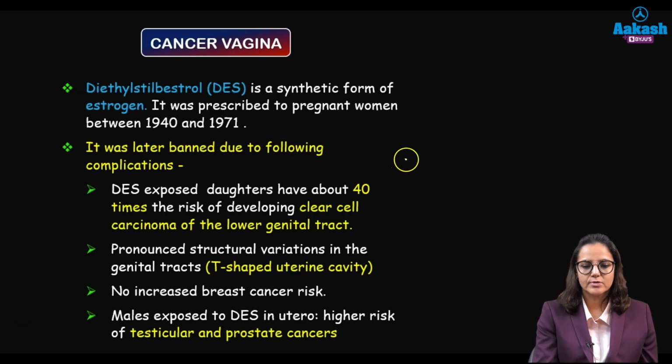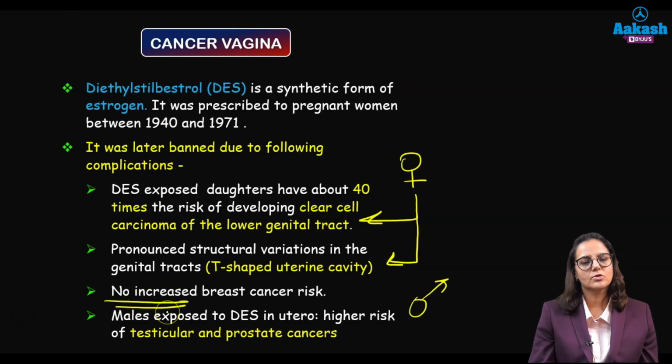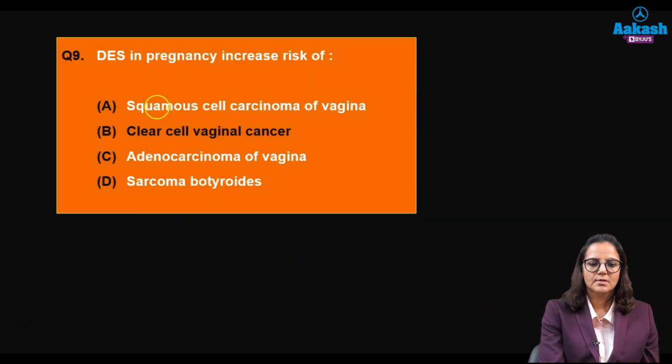If the female child was exposed to it in utero, she had increased chances of developing clear cell carcinoma of the lower genital tract or a T-shaped uterine cavity. And if the male child was exposed to it in utero, he had increased chances of having testicular or prostate cancer. However, there was no increased risk of breast cancer. So, DES in pregnancy increases the risk of clear cell vaginal cancer.